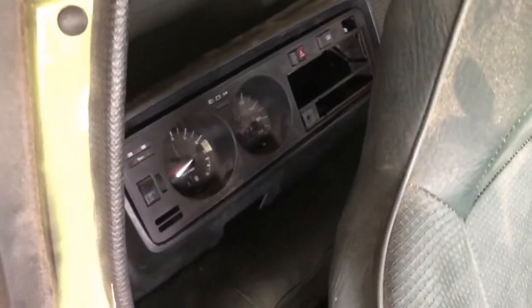I should show you that he did replace the dash with a cabrio dash, as well as the center console and then the lower dash trim right here. So that's not factory stuff to this car. I did get the factory dash. You can see it's right there. That is a factory black 80s dash, so that will go with the car.